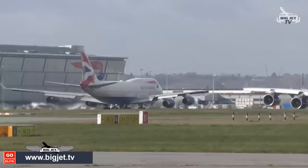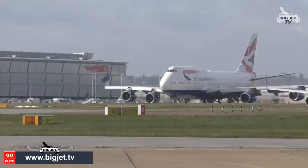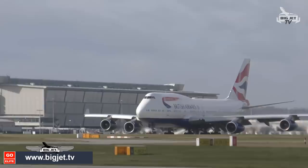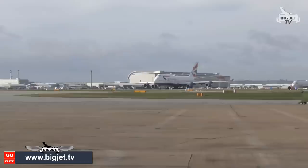Here comes the other one. That's one thing we get a great deal of on Big Jet TV, folks, at London Heathrow. Never a shortage of 747s. A350 is, I believe, due into the fleet this year. We're gonna see the first A350. I think it's around about June, July time, is it? Okay.